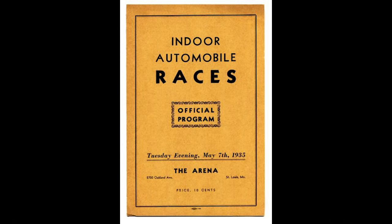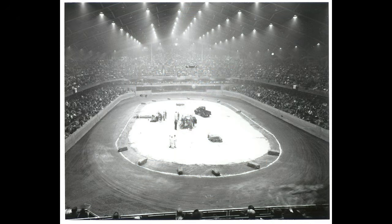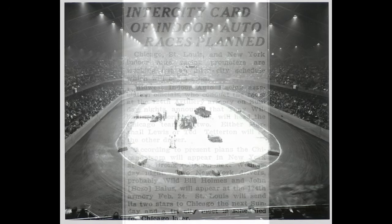hit. The massive success of these early events, promoted by the Midwest Auto Racing Association, caused them to reach out to other cities and attempt to organize a national indoor midget winter racing circuit. Wasting no time at all, the Chicago International Amphitheater held its first midget race inside the far larger main hall they had in January of 1935.